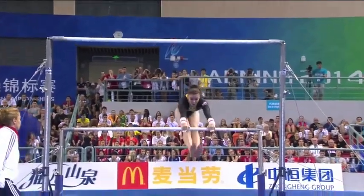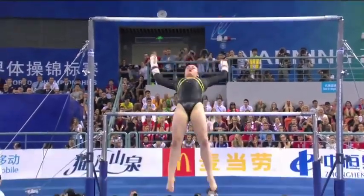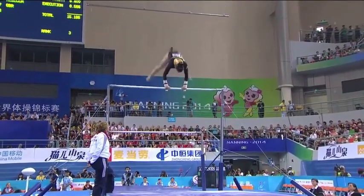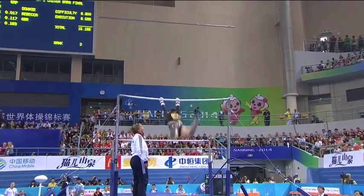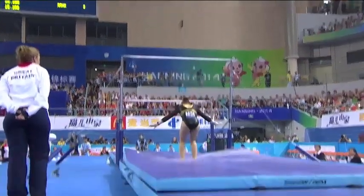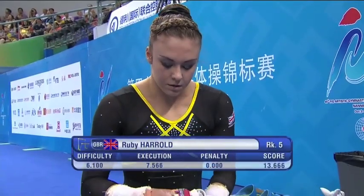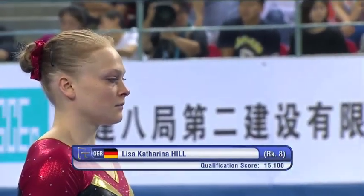She's been looking so consistent. Wasn't quite settled, and she might often have taken another upstart handstand before the full pirouette. Knew she had to go for broke. Yeah, and she carries the routine on. Here's the toe half, into the Jaeger somersault, cleanly caught, the hop, into the double front dismount, and a nailed landing. There it is, 7.56. 13 points on the uneven bars for Germany.